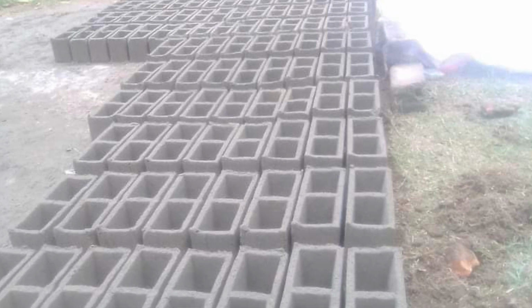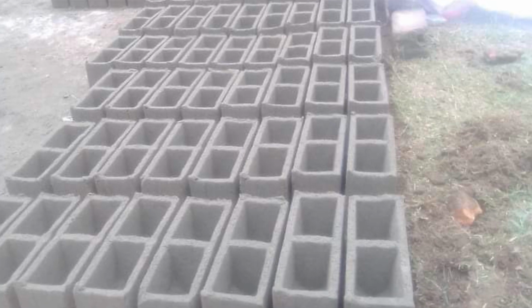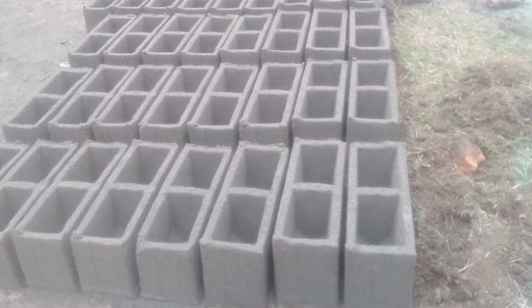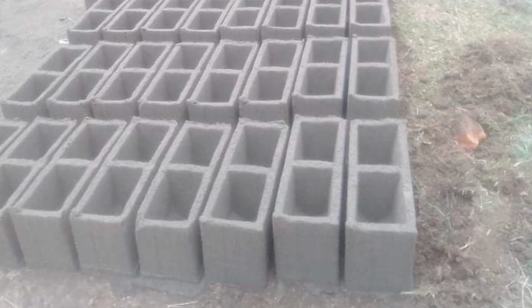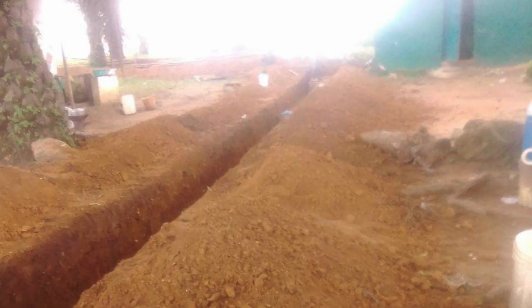Around $35 to $40 for 1 molder. If you're going for the 8-inch molder, then it will cost you more, maybe up to $50 or $60. But these blocks that you're looking at are 6-inch blocks, so my molder was around $35 to $40. So you want to get like 2 to 3 molders.